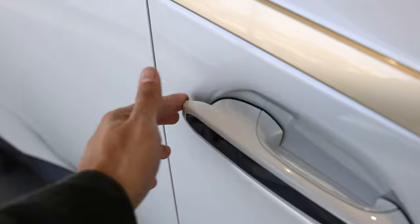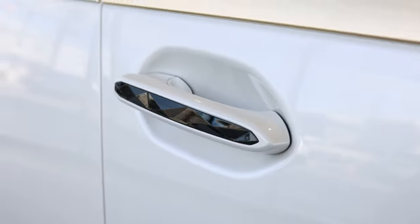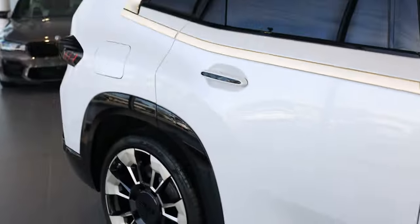You do have this little bump out right here, and then you have a black hexagonal design right there as well. This goes really well with the interior, as I'll show you later. But normal BMW handles, you can lock and unlock right there, and both doors have it.